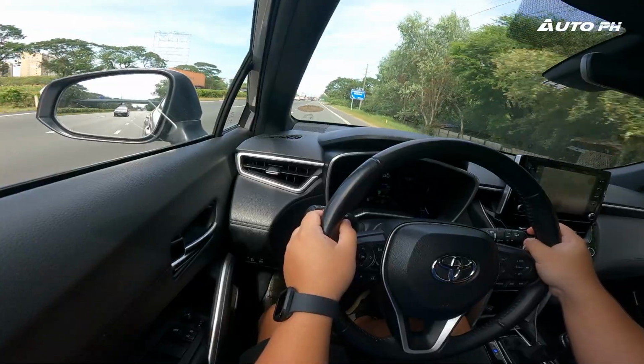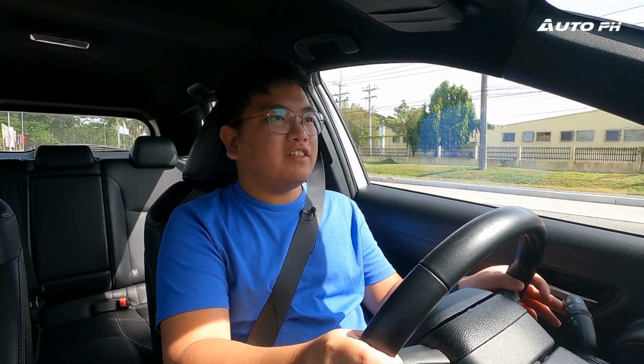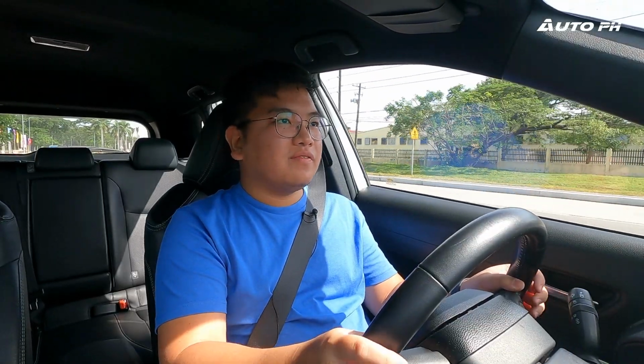One eternity later. Okay, let's merge. Now the gas engine actually kicked in, and you can feel that it does need a little bit more power. Now once you are on the road, you will feel that the Corolla Cross could give you more. So when you need to accelerate, need to merge, you will feel a bit underpowered.